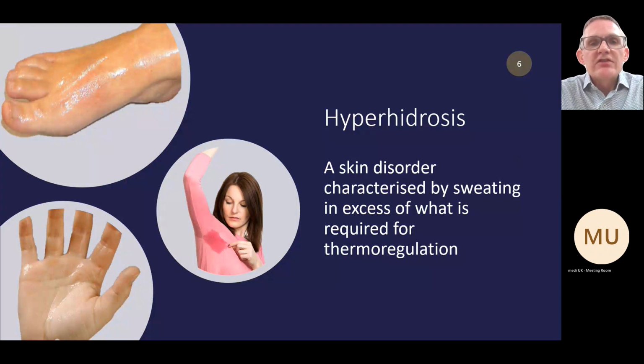So hyperhidrosis I would classify as a skin disorder rather than a skin disease because it's a normal physiological function, which is sweating, which we all do to control our temperature. But people with hyperhidrosis sweat greatly in excess of what's required to keep their temperature controlled. So they would sweat on a cold day. On a hot day, it's even worse, so they sweat very profusely. And as you can begin to imagine, it's not a very pleasant condition to have.